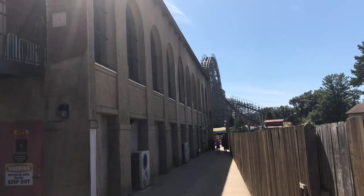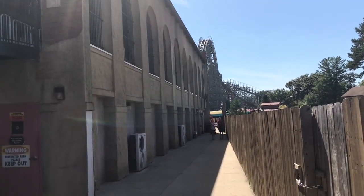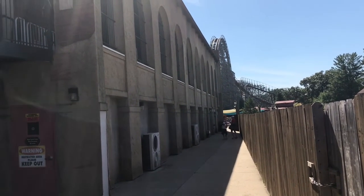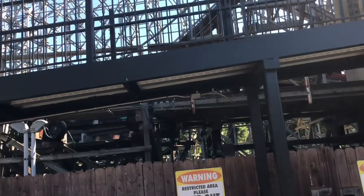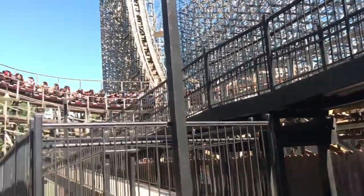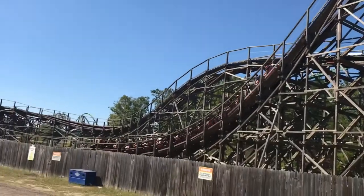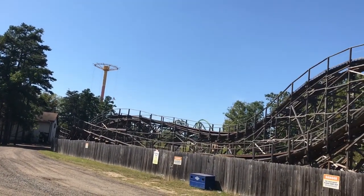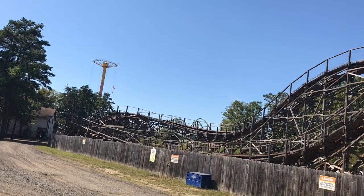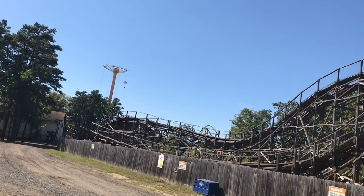The middle is good, but I'd definitely say the middle is just kind of weaker than both the front and the back. The front will give a smoother ride, but it's more of a back row guy. The only thing I like better in the front is the camelbacks, the valleys, all the bank turns and stuff, and the rest of the airtime hills and the drop are better in the back row. So yeah, there's just so much to like about this ride.